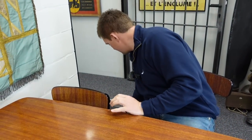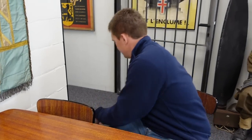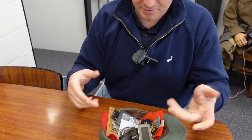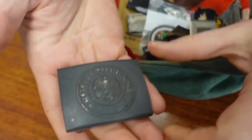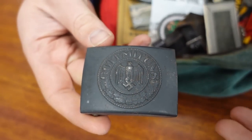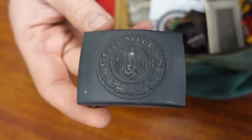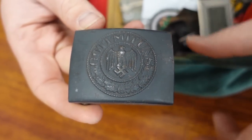I will just grab it like this. It'll be easier. We'll talk about the cap a bit later, but in the cap I've put a lot of stuff here. Also, one of the typical pieces I bring back from the States along is these grey buckles. These were used for the Army or Navy. Some people say it's a Navy buckle. It's not true. It's just a late war Army buckle that could be used by the Navy as well.